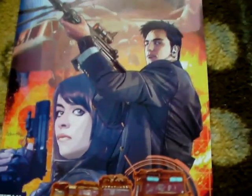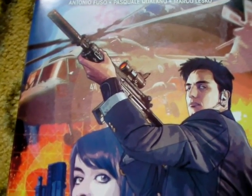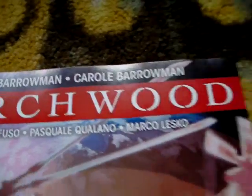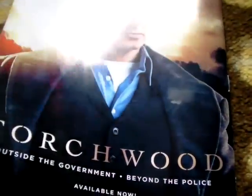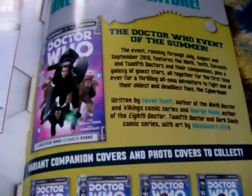You've got this really dynamic action pose from Captain Jack with this awesome gun, and then Gwen there with a pistol, very James Bond-esque. You've got the iconic helicopter shot, and you've got Torchwood in very bold, nice Torchwood-like text, the one you'd expect, and an advertisement on the back, as usual. They're advertising some more stuff here.